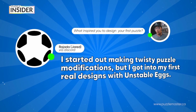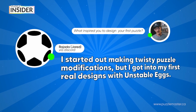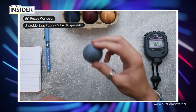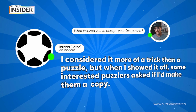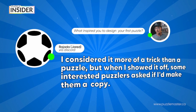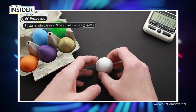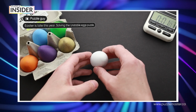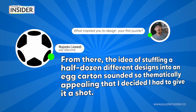What inspired you to design your first puzzle? I started out making twisty puzzle modifications, but I got into my first real designs with the unstable eggs. I had recently gotten a 3D printer and had a simple idea for the first unstable egg. I considered it more of a trick than a puzzle, but when I showed it off, some interested puzzlers asked if I'd make them a copy. From there, the idea of stuffing a half dozen different designs into an egg carton sounded so thematically appealing that I decided I had to give it a shot. And I like how the puzzle originated from not being a puzzle but rather just a simple toy.